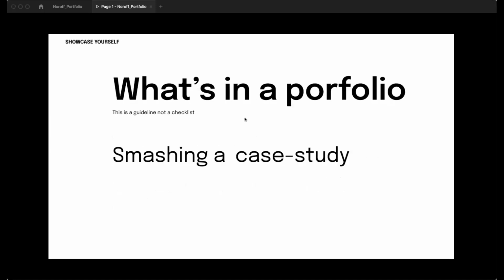Now we go into what actually goes into a portfolio. And I want to emphasize this is a guideline, it's not a checklist. It's based on my personal experience and what I've seen so far in the industry. So don't think this is the be all end all. We're just sharing what we know and what we've seen professionally. So a portfolio normally consists of a good case study.